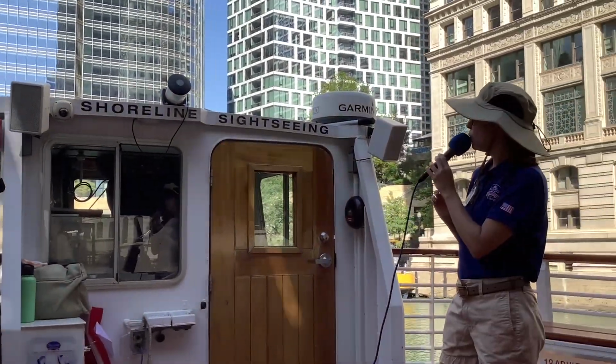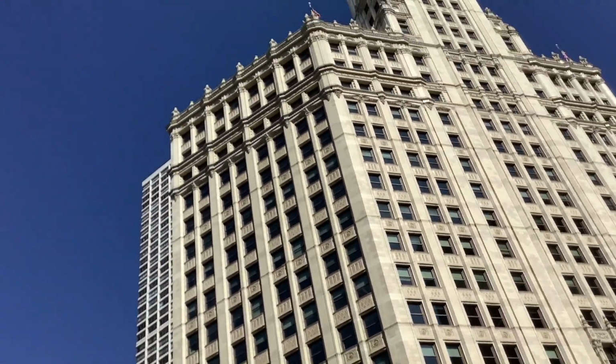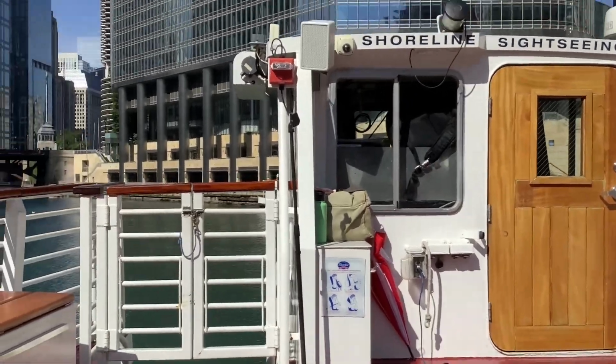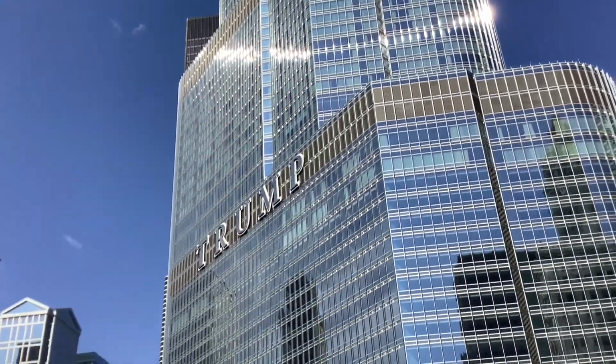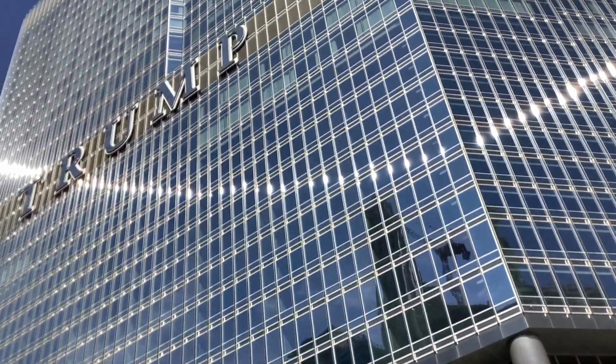In front of the vessel, we have a silver tall tower with a decorative spire at the top. This is currently our second tallest building in Chicago, Trump Tower and International Hotel. This is from 2009. It's by Adrian Smith of the firm Skidmore, Owings & Merrill. Adrian Smith is a Chicago architect.